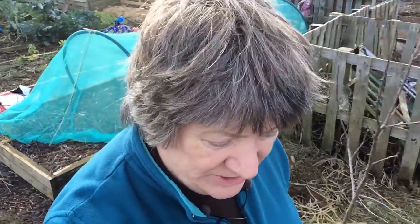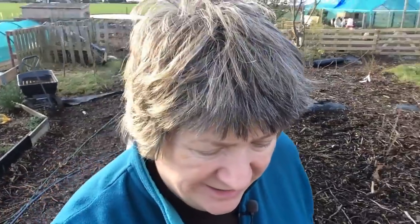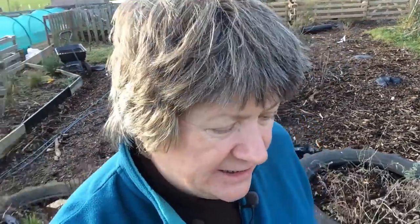Well, that's that sorted. I'm going to head in and make some chicken and veg soup and some dumplings, and see what else I can find to put in it to make it very filling for Mr. J and a bit lighter weight for me.